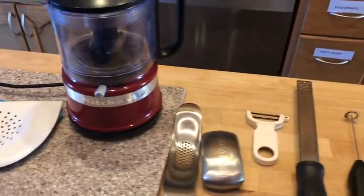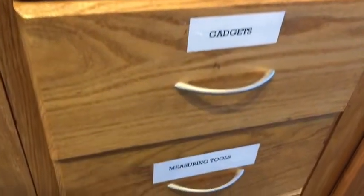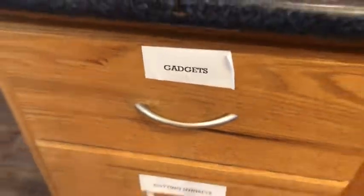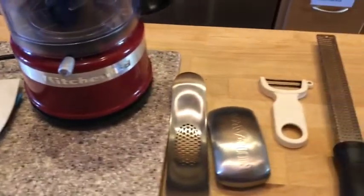Hey everybody, so let's talk about my favorite gadgets here. I have so many gadgets. In fact, I need to show you. I have labeled all of my drawers, and I have one drawer here that says gadgets, and down here, measuring tools, more gadgets over here. And if I go over to this other side, I have cutting utensils, onions, garlic, more gadgets. So I love gadgets, but these are the most used in my kitchen, and I wanted to go over these and why I love them so much.